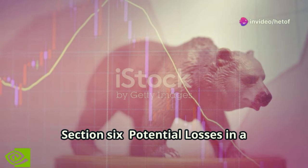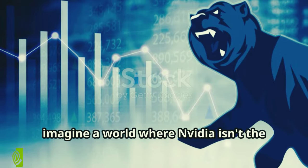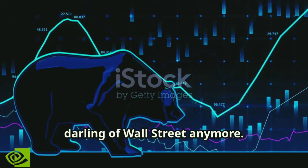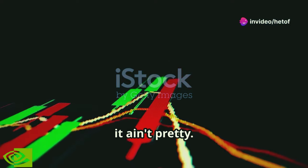Section 6. Potential losses in a bearish market. Alright folks, it's time to put on our bear suits and imagine a world where Nvidia isn't the darling of Wall Street anymore. What happens to NVDY then? Well, let me tell you, it ain't pretty.